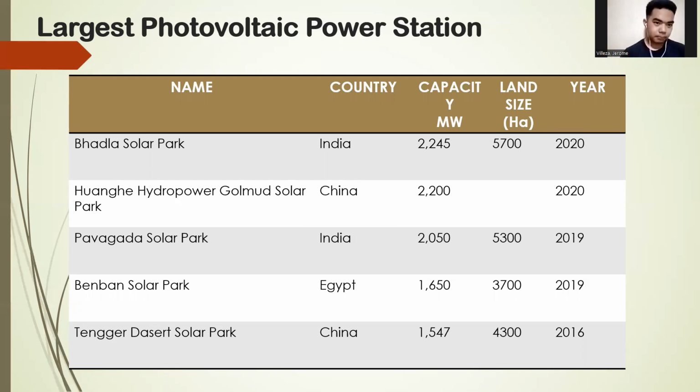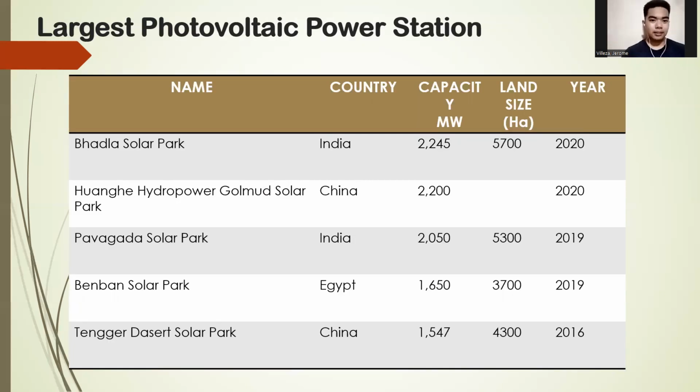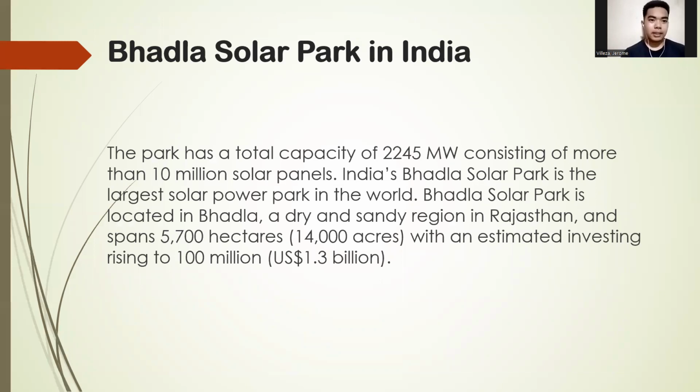The next would be the Benban Solar Park in Egypt. That has a capacity of 1,650 megawatts with a land size of 3,700 hectares. Then the Bhadla Solar Park in India, which has a total capacity of 2,245 megawatts consisting of more than 10 million solar panels. India's Bhadla Solar Park is the largest solar power park in the world. Bhadla Solar Park is located in Bhadla, a dry and sandy region in Rajasthan, and spans 5,700 hectares with an estimated investment rising to 100 million or 1.3 billion US dollars.